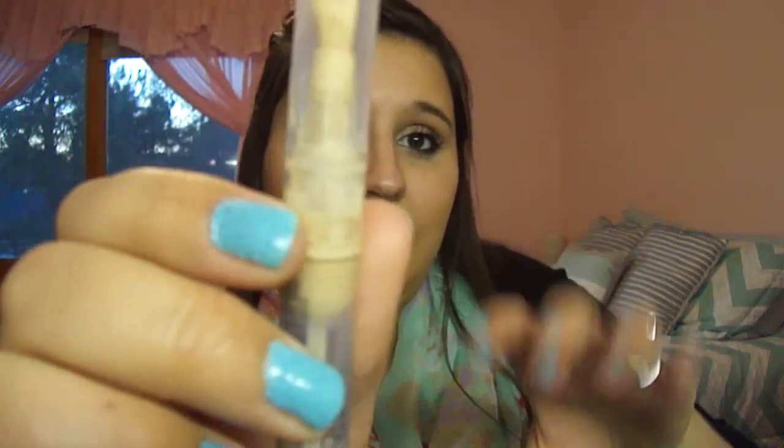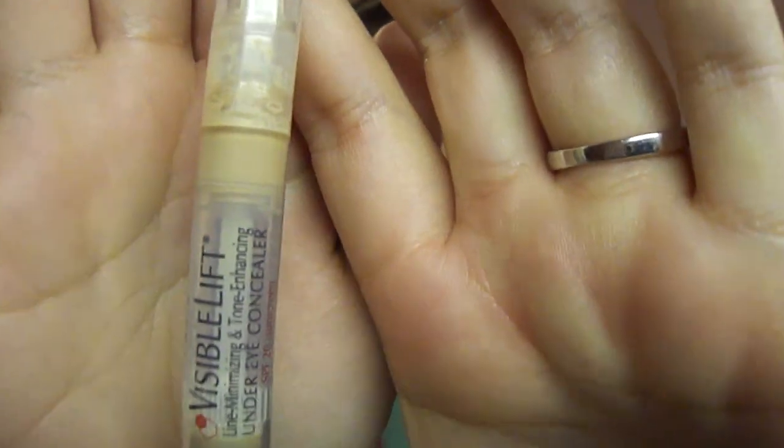And then I have the L'Oreal Visible Lift Concealer. If you guys can see, it's almost gone. I feel like this went up quite a bit more from last week. So yeah, I'm guessing by next week all my Project 10 pan items will be done.